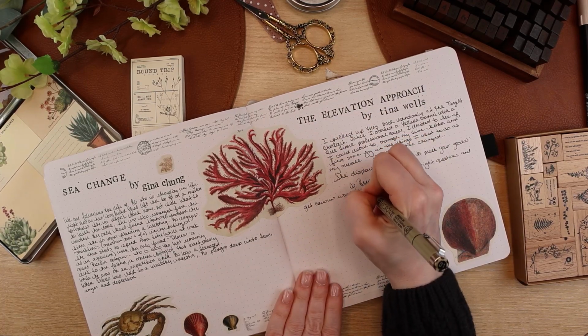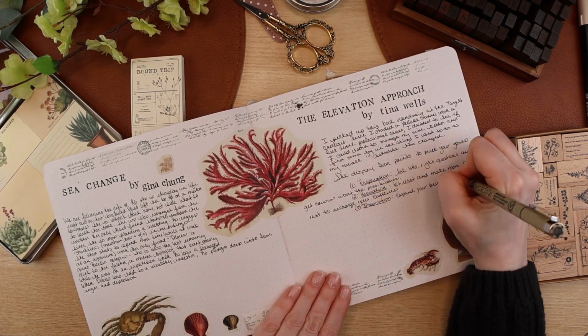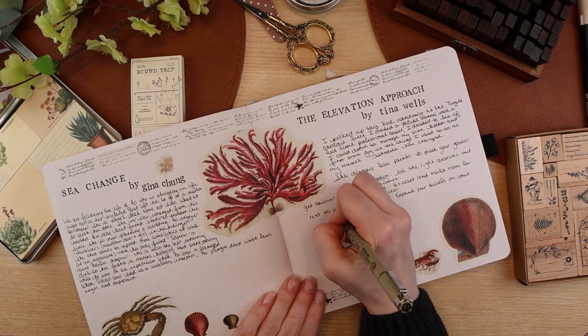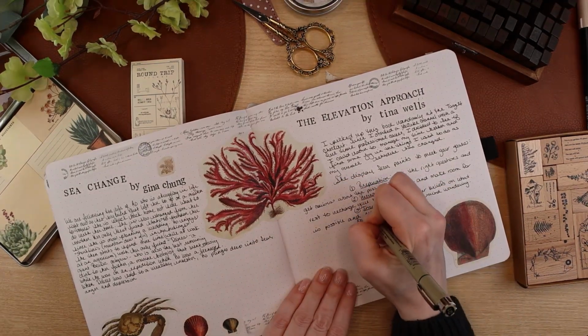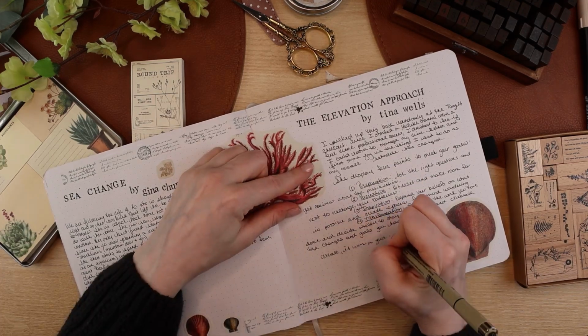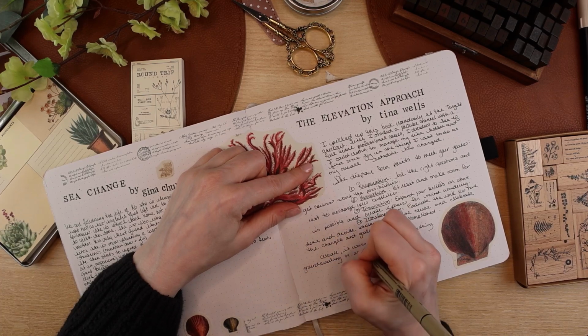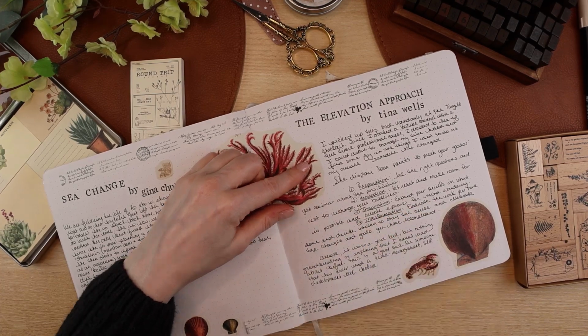And the last book I read is The Elevation Approach by Tina Wells, and this is a nonfiction, and it is about how to manage your time and manage your passions in a self-loving and in a more mindful way. And I really did enjoy this book as well.